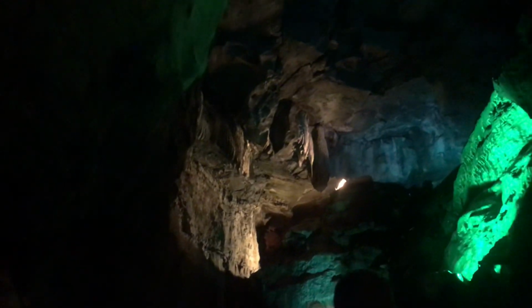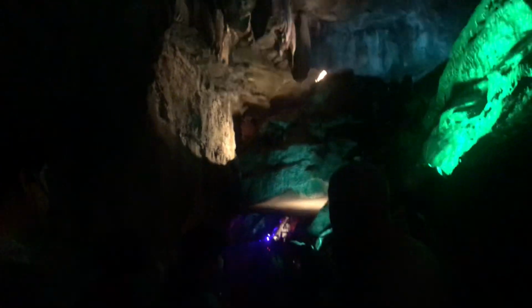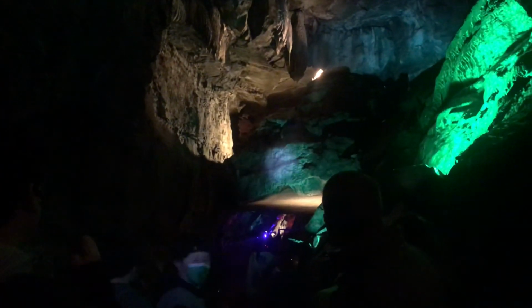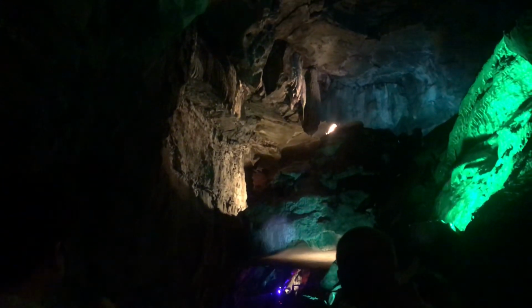For reference, that's about the size of a sheet of paper that 22-ton formation is balancing on. Yes, it is very stable. No, it will not move. Now, we have another nickname for this formation, and it is Godzilla, because you can see the face of Godzilla in the formation. We have an eye, a mouth, a tooth, a nose, and some slobber right here.